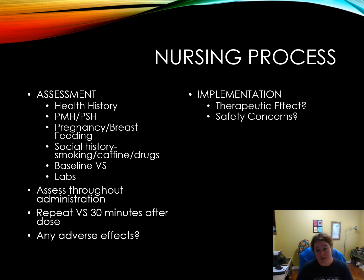And then adverse effects. I need to tell my patient that before I give them albuterol, hey, this can make you feel nervous and jittery, okay? All of a sudden, they feel like they're going to levitate off the table and you didn't tell them? Shame on you. Again, watching that medication as we're going through, am I getting to that therapeutic effect that I want? And is there any safety concerns?